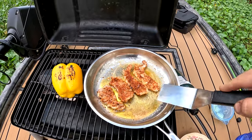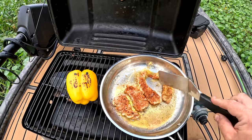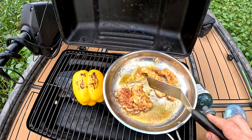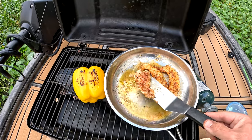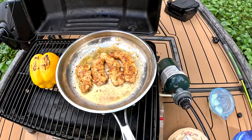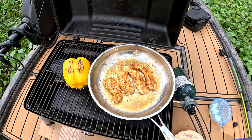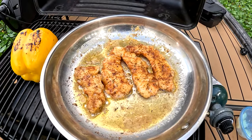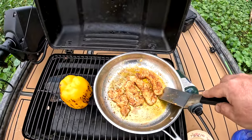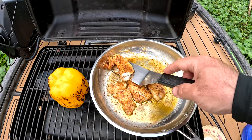So this is starting to look pretty translucent white on this side. So I'm going to give her a flip. Oh yeah, look at that, what I'm talking about. Yeah. Let's see, we're pretty good. Yeah, you can see how that is just flaking right off there.